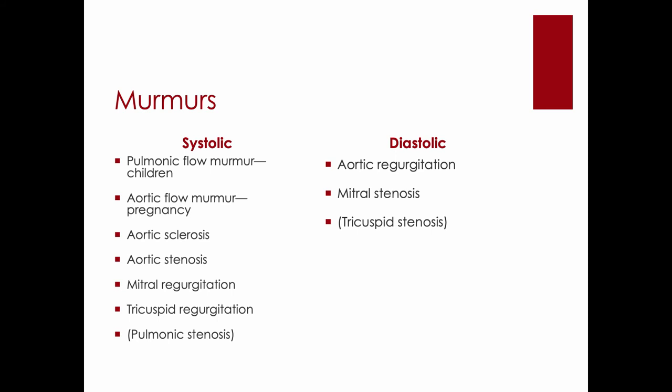The common diastolic murmurs that we hear are aortic regurgitation, by far the most common diastolic murmur that we hear in adults, and mitral stenosis is another one that we can hear. That always goes along with rheumatic fever, always.